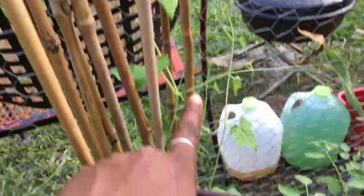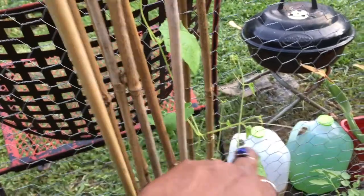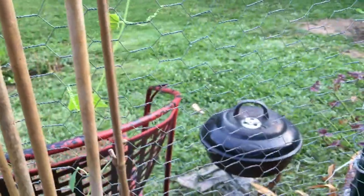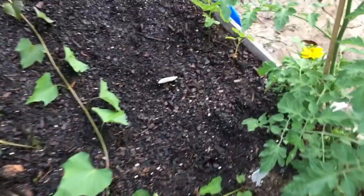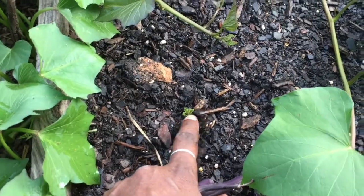Look at this. I planned to put all of these here so that it could grow up on here. But it decided to attach to this fence, which is what I want to do. I have another tomato plant right here, Cherry Falls, and I've got tons of sweet potato. And in here I have tons of potatoes, and as you can see, it's right there.